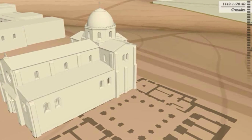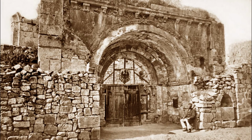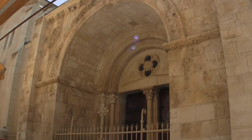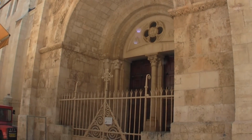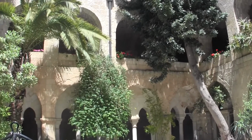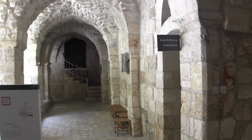The current Church of the Redeemer stands at the exact layout of the Church of Saint Maria Latina, and part of a gate of this Crusader church, as we see in this picture, is incorporated in the northern gate of the new Church of the Redeemer. When we exit the excavation, we reach a beautiful garden and a museum that tells the story of the church and the area in more detail.